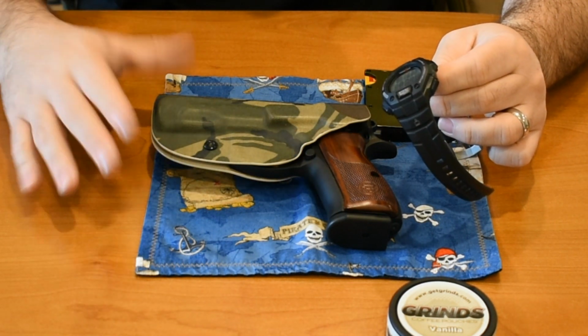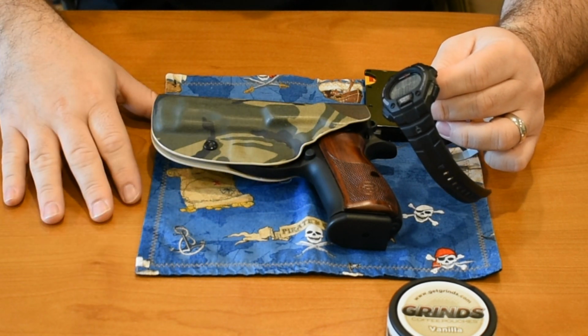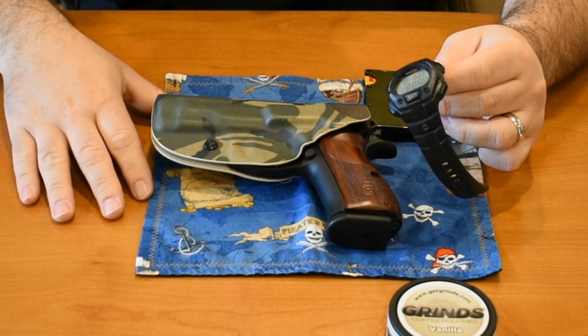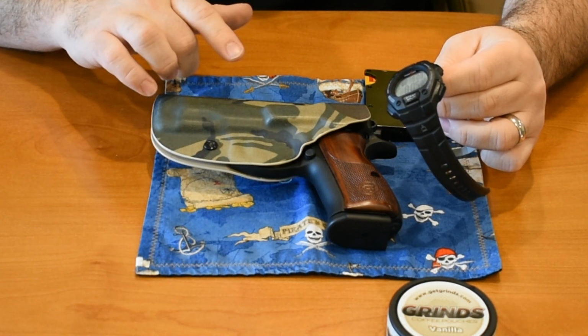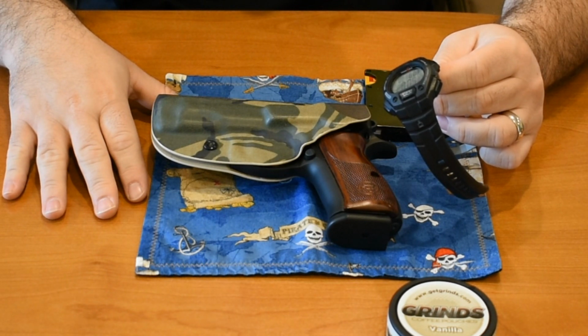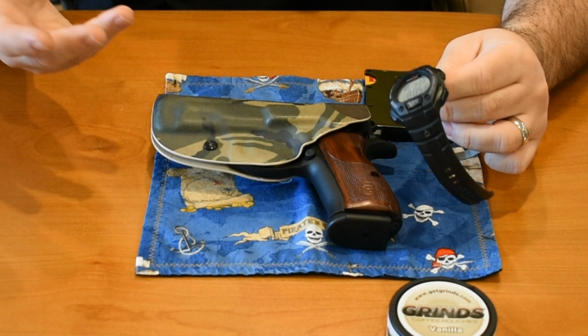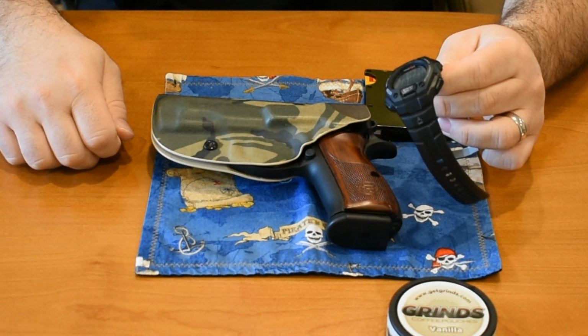And so they're cheap to replace if something does happen to them. But I've been wearing this around, and I like it a lot. It's simple, it gives you the time and the date. And there are other watches in my collection, so if I'm dressed up or doing something else that I want to wear something different, I have those, and I'll do another video to review some of those in the future. But my EDC watch would be the Timex Ironman Triathlon.